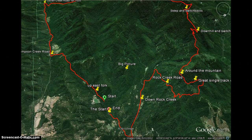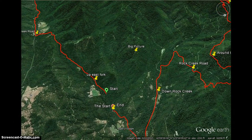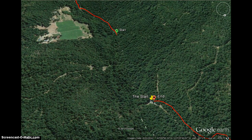Welcome to my tour of Grayback Mountain. You'll see that we're going to start on East Fork Road. There's a nice little turnout here where you can park, and you'll hop on the bike and head up this paved section. You'll notice a break between the start and then the start here.